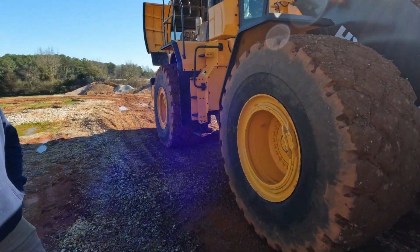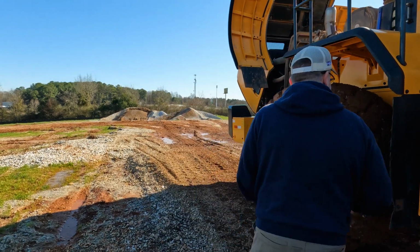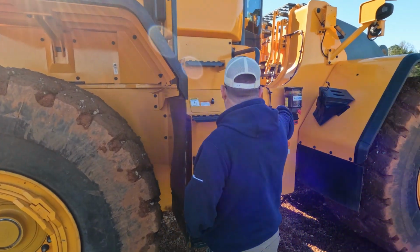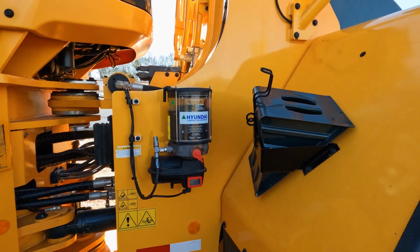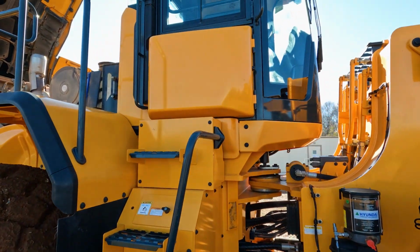Let's look at the back where the engine and the cooling system is. Yeah, def tank right here. There's your... So standard auto lube on this machine? Standard auto lube. Wheel chock standard with it. Those mount into the front fenders.